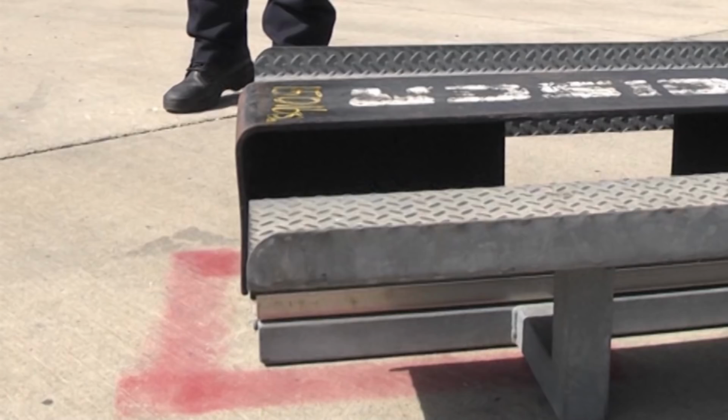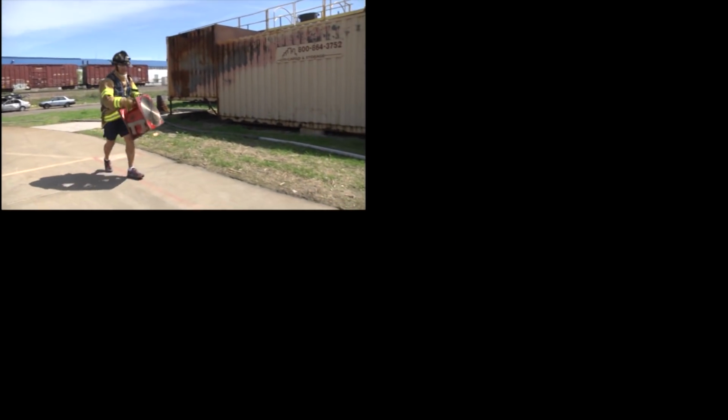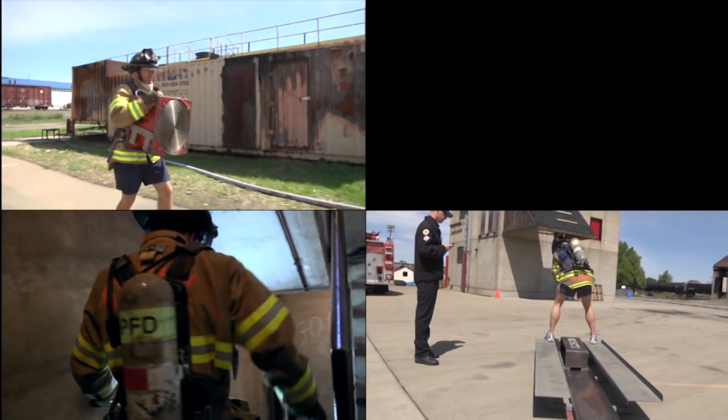Time stops when the I-beam passes the end of the stainless steel track. In order to receive a passing score on the physical performance test, you must complete the test in 7 minutes or less. Since time is critical in firefighting, faster individuals will be considered over those who take longer.